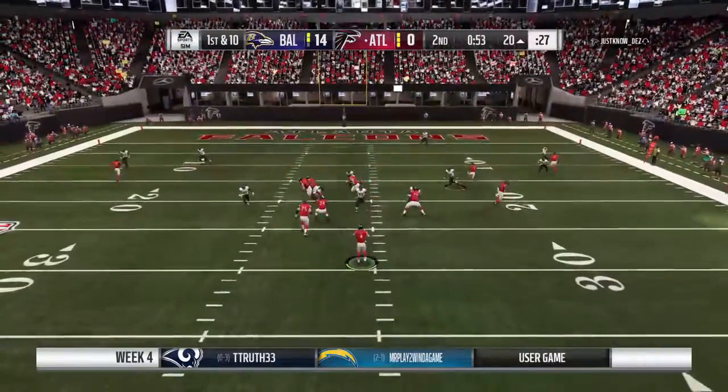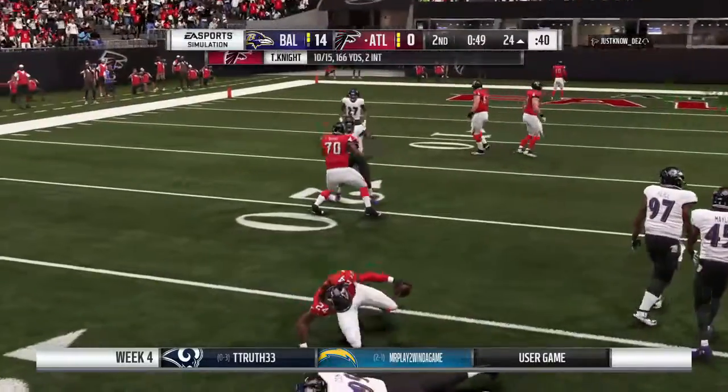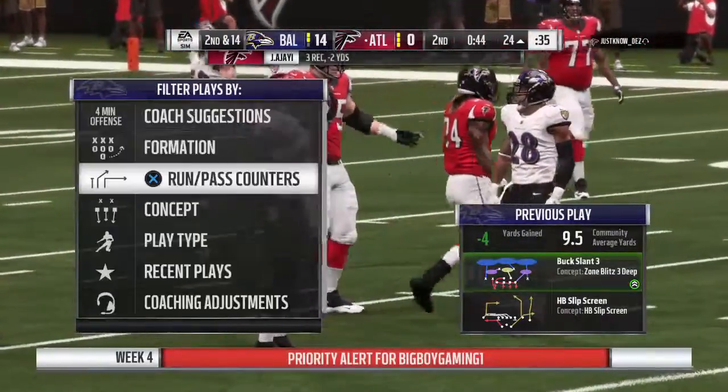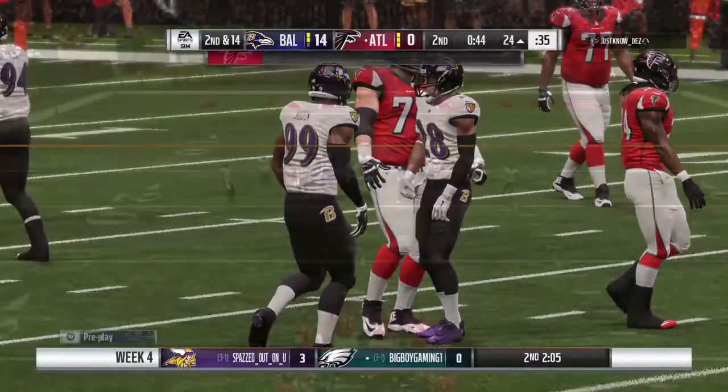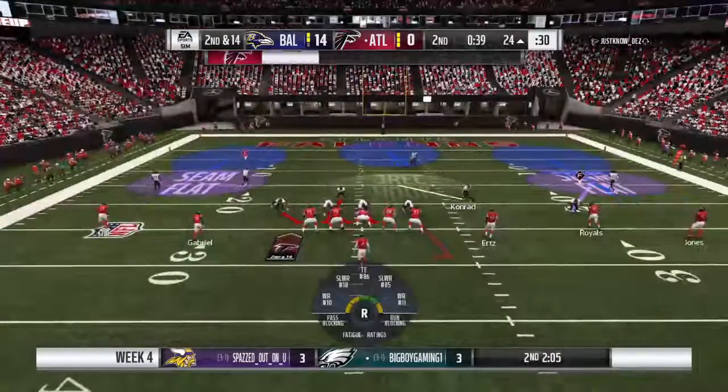Inside the red zone here, they'll look to throw. They'll try and set up the screen. It's complete. That'll be a loss of 4 yards on the play. And it'll bring up a 2nd and 14.